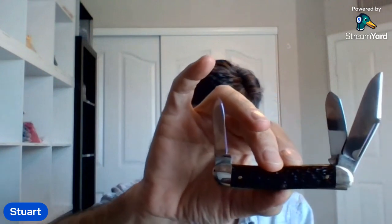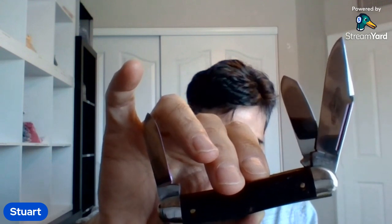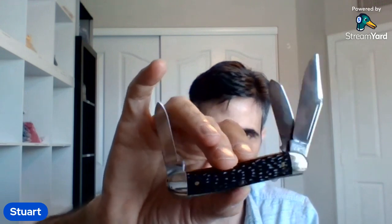And here's my last one, and this may be the nicest one I brought. This is a 1950s Hammer, which I guess was Schrade. I think earlier they were a different company, but by then, this knife is very nice. I don't know if you can see the tang. Let's see if I can get it. I love that tang stamp, Hammer has a great one. Yes, they do. I have one from the 1970s, one of their Hammer brand Stockmans.